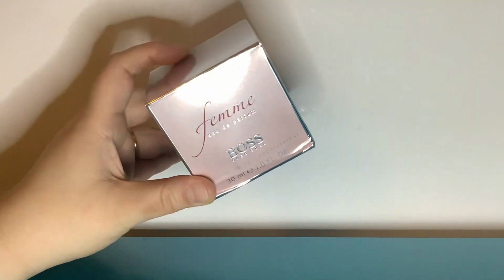Oh yeah, I knew I was going to get rid of this as soon as I bought it. This is Femme by Hugo Boss. I just don't like this perfume at all. I find it screechy. It's like freesia, like a pink floral, but it's so screechy to me. It smells like a white floral. Yeah, I just find it very sharp.